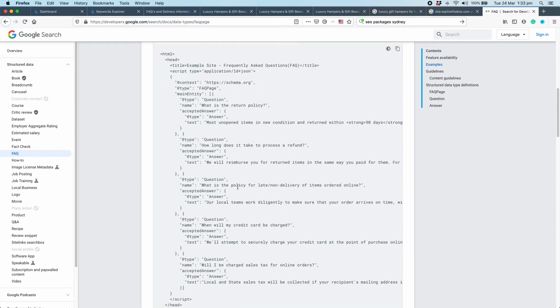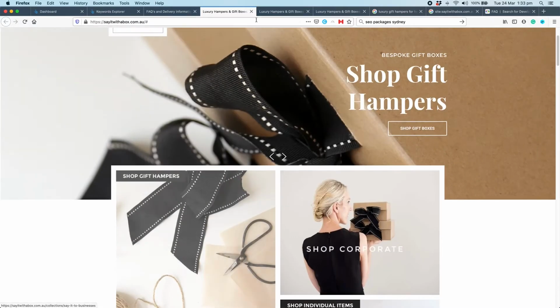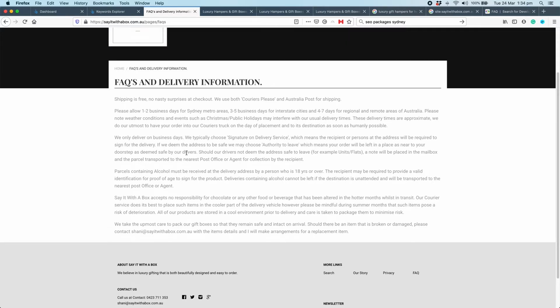They'll create a big block of code, and then you can install that on the FAQ page, and that will also show those FAQs in the Google search results. It's what they call a rich snippet. It's a really good additional piece of information. But first and foremost, I would have FAQs with a drop down on the web page, and then install that schema as well.